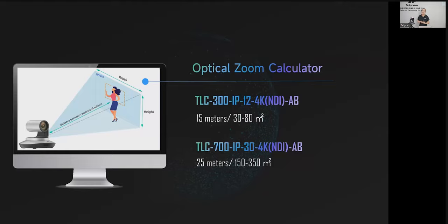So it is important to choose the right camera for the right scenario. Anyway, there isn't one solution for all problems. Without digital zoom, if under a distance of about 15 meters, where you need the presenter to take up 1/3 of the width of the screen, and for 30 to 80 square meter rooms, the 12x is your best choice. And if you need the presenter to take up 1/3 of the width of the screen from maybe 25 meters away, in 150 to 350 square meter venues, then the 30x is undoubtedly your target.